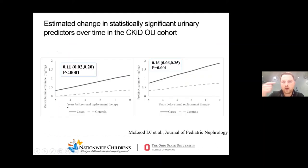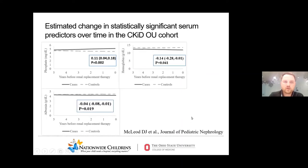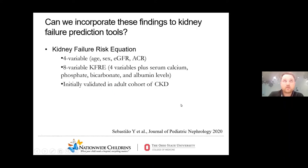What we then did is we wanted to follow for changes over time, and we noted that for the urinary markers, both the microalbumin and the protein to creatinine significantly increased as compared to the patients who didn't progress, showing that this could be something that could be followed over time as more of a dynamic marker than just a one-time measurement, as they start to rise as they get closer to the endpoint. Similarly, with the serum markers that we looked at, phosphate, hemoglobin, and albumin all had statistically significant slopes compared to the control group. So we then wanted to see if we can incorporate these findings into a risk equation.